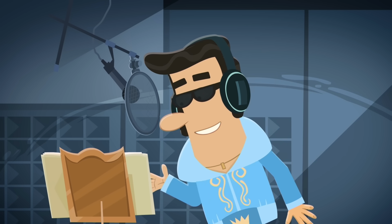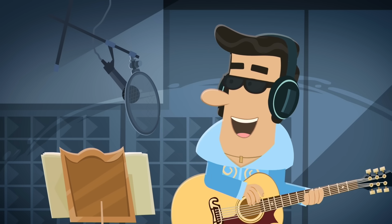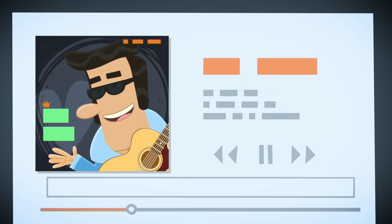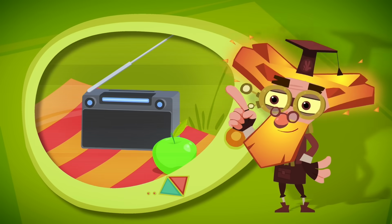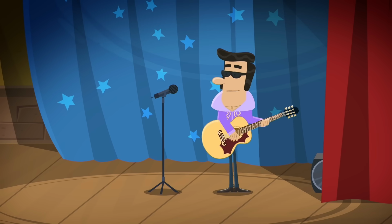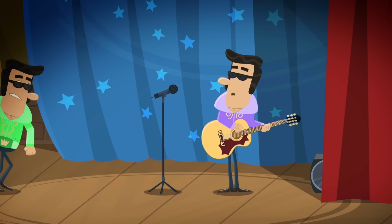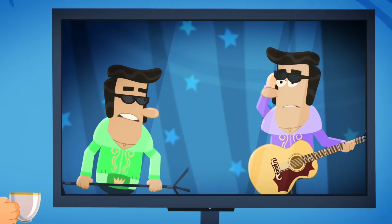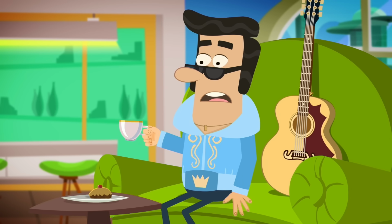Now it's the singer's turn to add his voice to the recording. All of the parts are then combined inside a computer, and the recording is finished. And these recordings can be played whenever you want to hear the song. But some performers use their recordings when they put on concerts and only pretend that they're actually singing. I don't know about you, but I prefer hearing a singer really perform live.